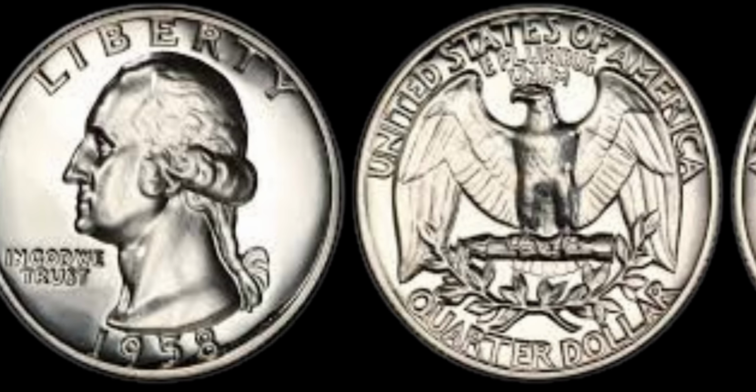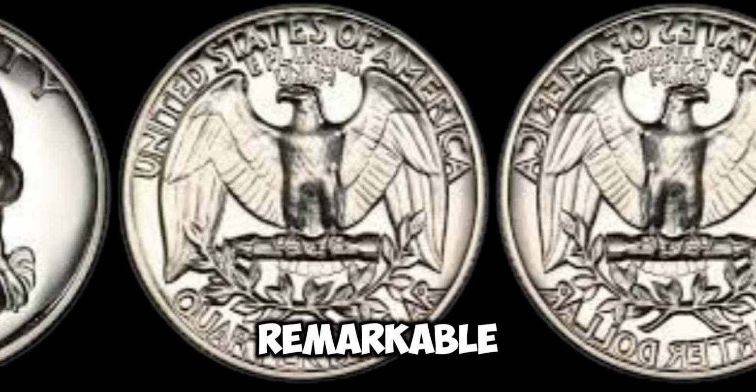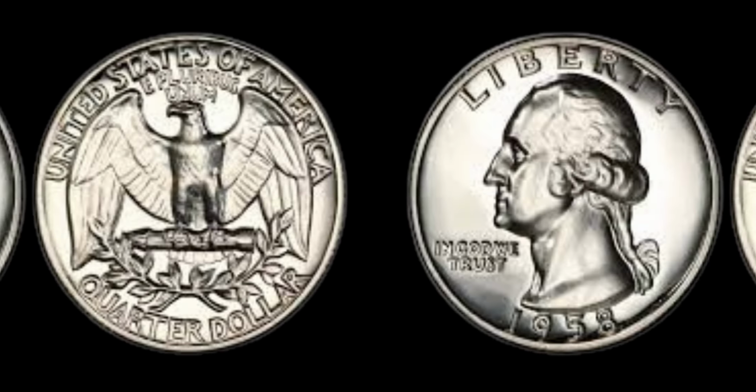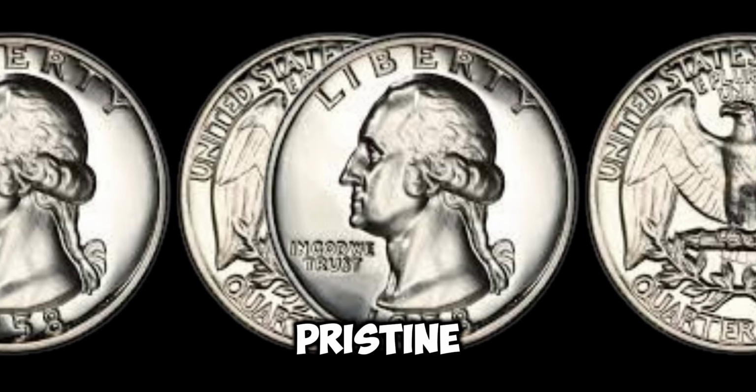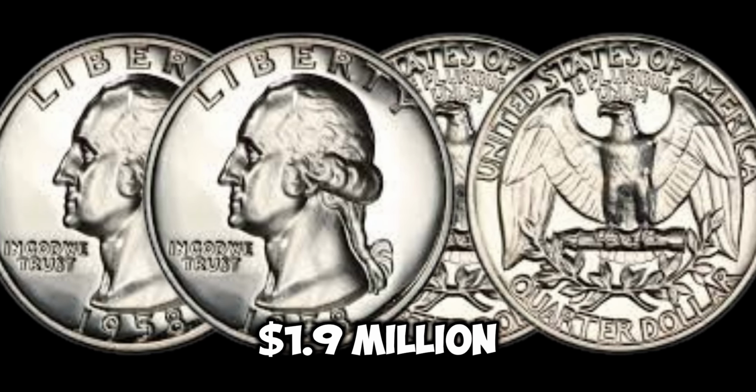In conclusion, the 1958 Washington quarter with the BIE error is a truly remarkable coin that has captured the attention of collectors and investors alike. Its rarity, error, and pristine condition have all contributed to its staggering value of $1.9 million.